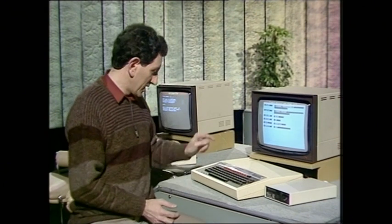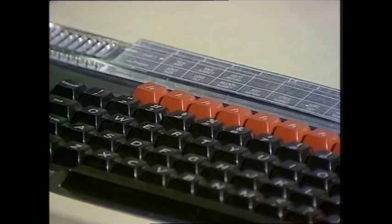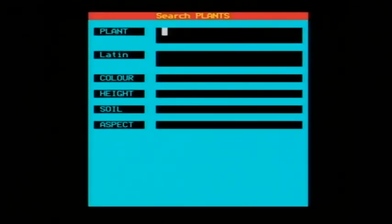Anyway, let's solve Mac's problem. I want to find a tall yellow flower. So I want to search through this file. Now my crib card here tells me that a search is this key, F2, press that. Now I've got to put in the particulars of what I want. Well, I don't care what the plant is called. And I certainly don't care about the Latin name. The colour I do mind about, that's got to be yellow. And the height, well, that's got to be tall, let's say over 100 centimetres. Well, that's the sign for greater than 100. Soil and aspect, oh, well, let's say I don't care about those. OK, and off it goes.